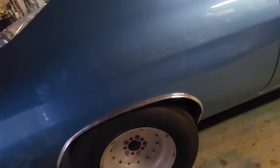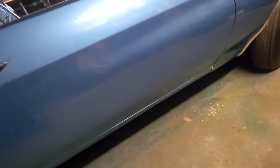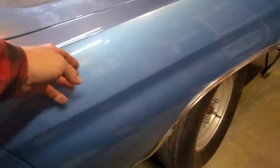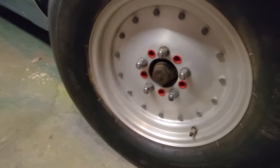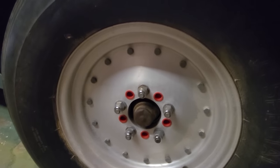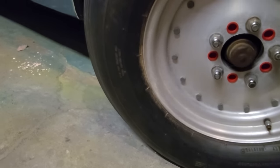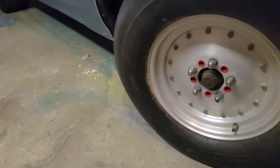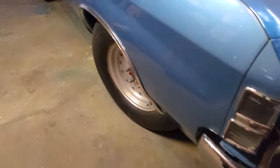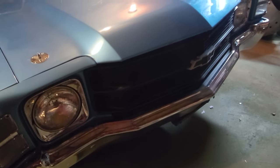We'll crawl under the rear here in a second. Got some bubbling here and there, but really minor. That's what a rocker panel looks like, I guess, on these cars. That's pretty neat. No rust up here either. We've got some, what are these? Barroso Drag Special. Sure, they're like 7.5 by 15. Looking pretty old, not for highway use. Says who? We're definitely gonna have to see if they are. We're getting home. Front looks great. Blacked out grill. It's pretty cool.